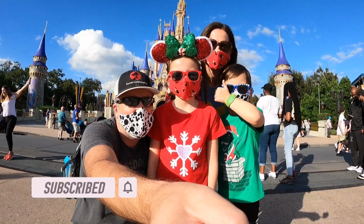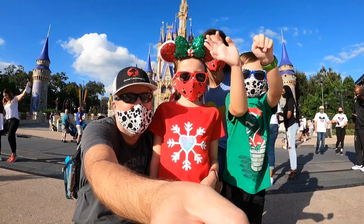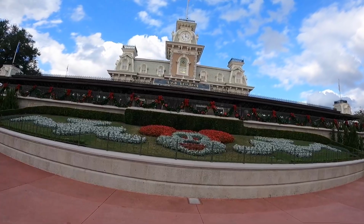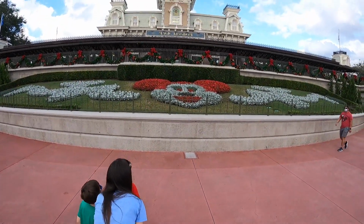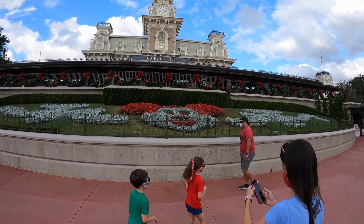So come on, let's have a little fun here at Disney's Magic Kingdom. Let's go. Alrighty, back at Magic Kingdom. I'm not quite sure if you can see. Got the Mickey there and flowers.